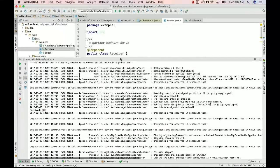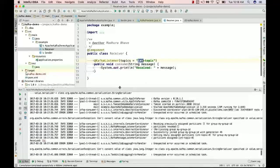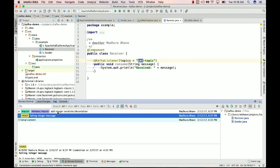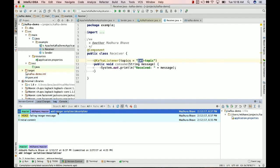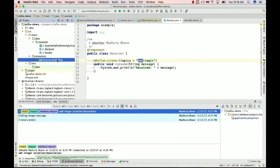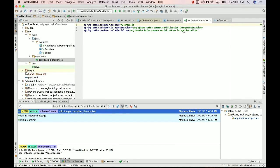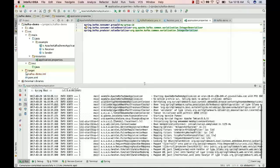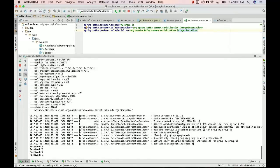One of the things that we get with Spring Boot is the ability to configure properties very easily through properties files. It's a Spring Boot feature called configuration properties that lets you do that. So we can easily fix this serialization error by adding these integer deserializers and serializers in our application properties file. Now if I run the application, that's the only change we had to make in order to be able to send the integer message. Now if I send it, you can see that the receiver is printing out the integer message that it got.